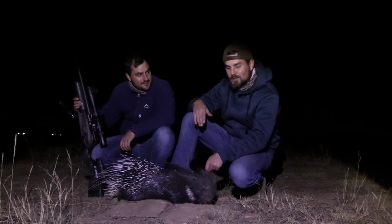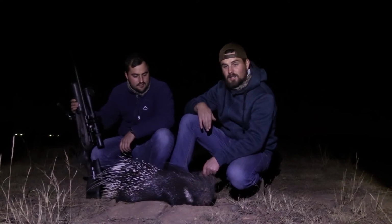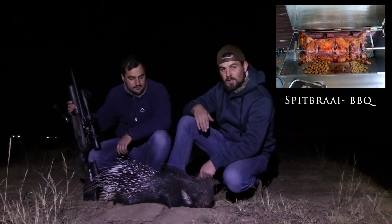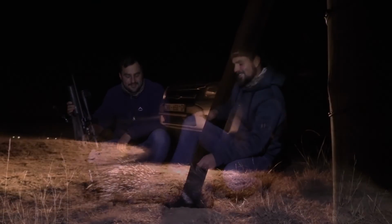This is a really nice one, and we're gonna definitely take this one home and strip it down, and I think my dad is probably gonna put it on the spit braai. So thanks, Dion. Hopefully we can have a nice dinner with this one.